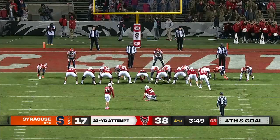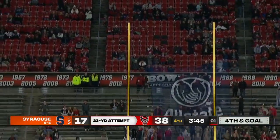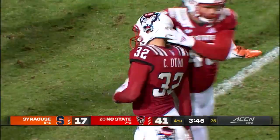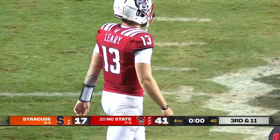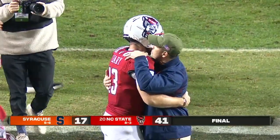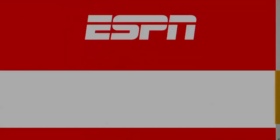22 yards on the attempt for Christopher Dunn. True on the field goal attempt. NC State. Final seconds tick away. And our final score tonight, 41-17. NC State with the resounding win over Syracuse. We were 0-0 for a while in this game, Mark.